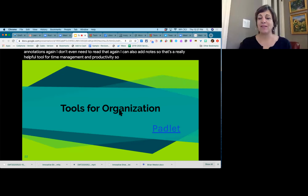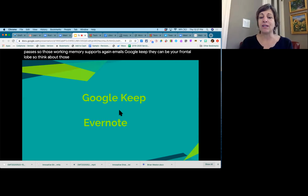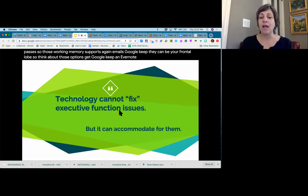So it's amazing how quickly half an hour passes. So those working memory supports, again, emails, Google Keep, they can be your frontal lobe. So think about those options. Keep Google Keep and Evernote. And the one thing I do want you to keep in mind is technology can't fix executive function skills, but it can accommodate for them.